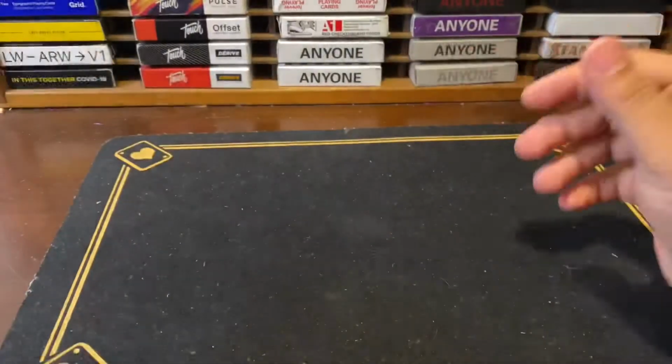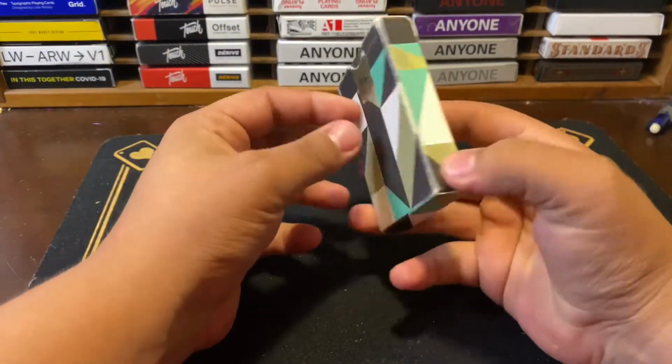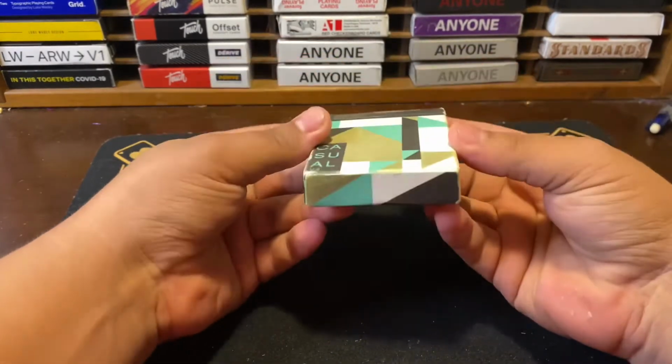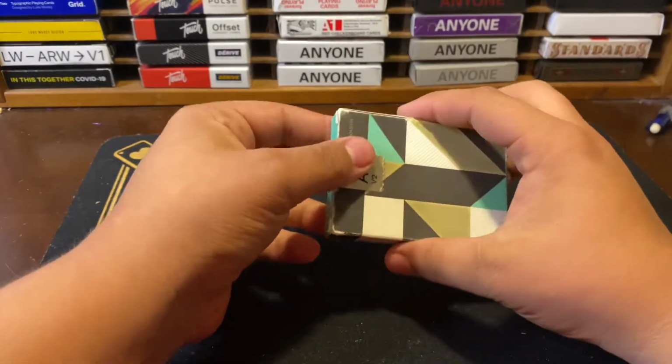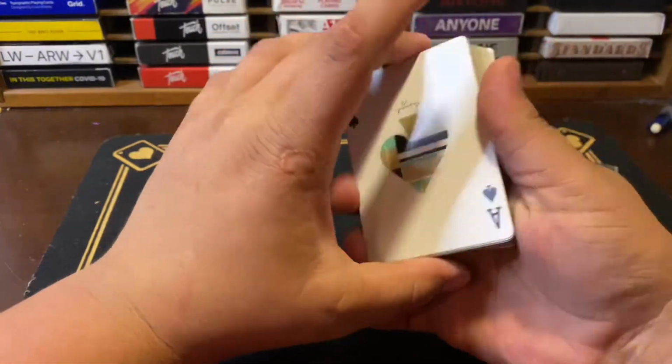All right, coming in at number 4 is the Casual V2 playing cards, and you guys can tell that these things have gotten some use over time. These are kind of hard to find nowadays, but I really love them. They're superb. Again, look at the ace of spades, just great.